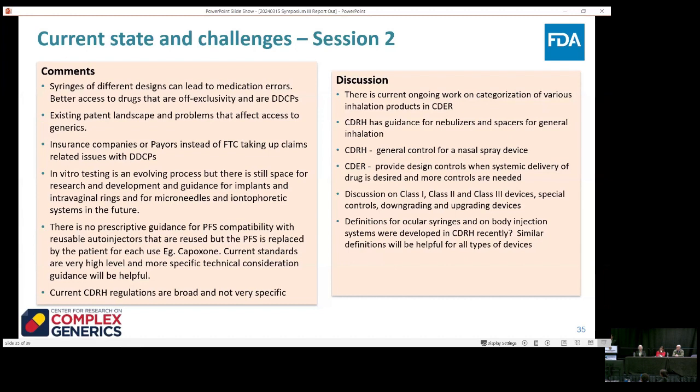We also had discussion on definitions for ocular syringes and on-body injection systems. Those were developed in CDER recently. So similar definitions will be helpful for all types of devices.